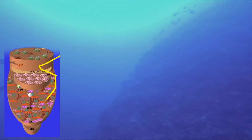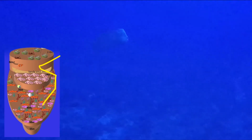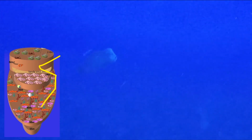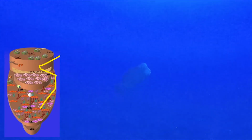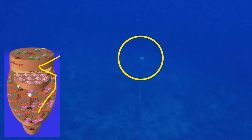To give orientation, we're in the middle of the plateau. Looking behind us, you can see this huge mountain, which is the main reef. Signature inhabitants of this reef is the bumphead parrotfish. We are now at the middle of the reef, and you can see the white buoy just anchored in the middle.